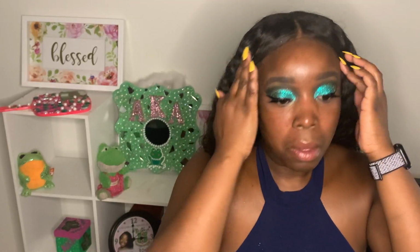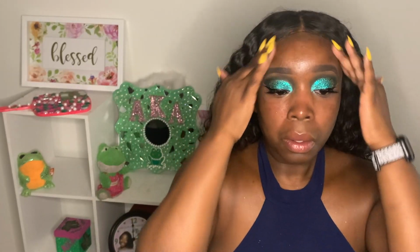And I'm going to go ahead and start moisturizing with my Clinique Moisture Surge Moisturizer. I'm just taking my fingers and pressing that into the skin and rubbing it everywhere. Okay, we're ready for the skin to pop.